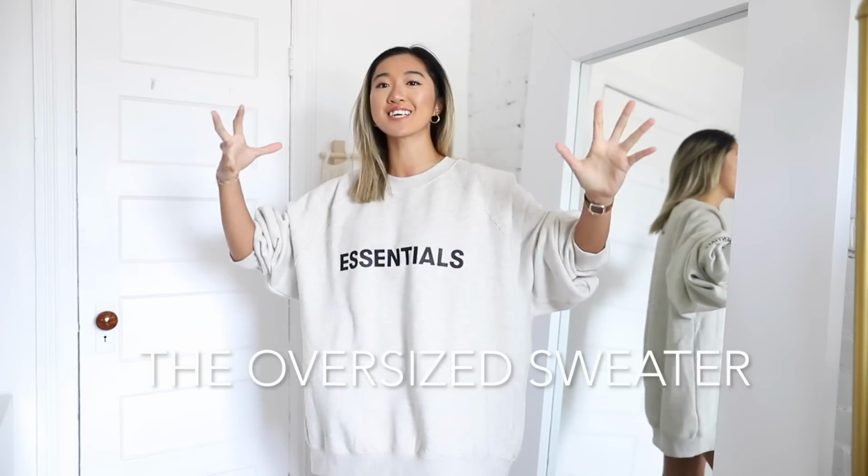Alright, trend number two is the oversized sweater. I feel like this is so defining of the 80s period, and I feel like the 80s and 90s are back in full force right now in the fashion world. Personally, I love this trend mostly because it is so comfortable, and trends that make me feel comfortable are trends that your girl is here for.